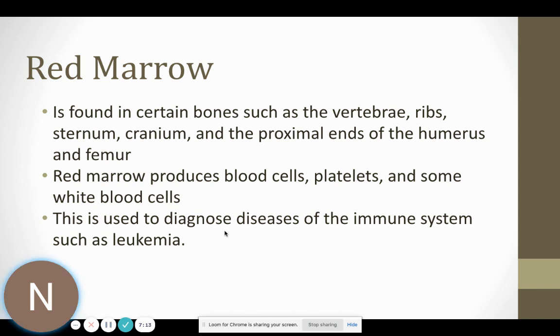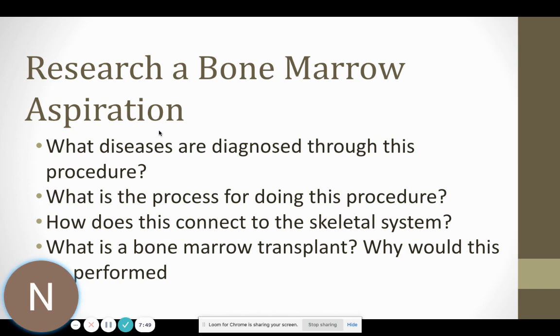At the ends of the long bone, we have that spongy bone, and in that spongy bone, we have red marrow. Red marrow makes blood cells, platelets, and some white blood cells. If you don't know what these do, on your notes, there's a vocab list. It's in blue. I suggest you look these up and make sure you know what they do. The reason I'm telling you this is because this is where we diagnose blood disorders like leukemia, platelet disorders, things like that. We actually take a needle, get into that spongy bone, draw out some of that red marrow, and test it. It's called a bone marrow aspiration.